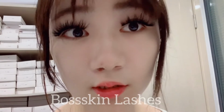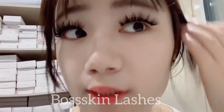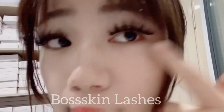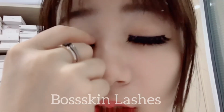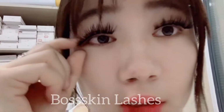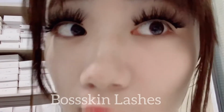Okay, wow, look, these are different lashes styles, and this is DC07, this one, and this one is DC18 lashes, the natural lashes, but they also have a different effect. Wow, I think this eye looks bigger than this one. What do you think?